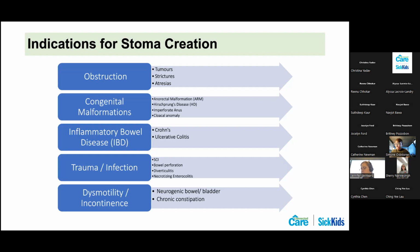In terms of trauma and infection, we don't always have a plan for this. They can be a surprise, for things like spinal cord injury, bowel perforations, diverticulitis. One of the ones that we see in our neonates is necrotizing enterocolitis. They're trying to feed, they have bloody stools, and then we need to make this diversion to allow them to feed and grow. In terms of dysmotility and continence, a lot of the indications would be for neurogenic bowel and bladder, chronic constipation. A lot of our patients that decide that they want to have a stoma created are just wanting to increase their independence, the predictability of being able to change an appliance instead of having to soil in a brief.